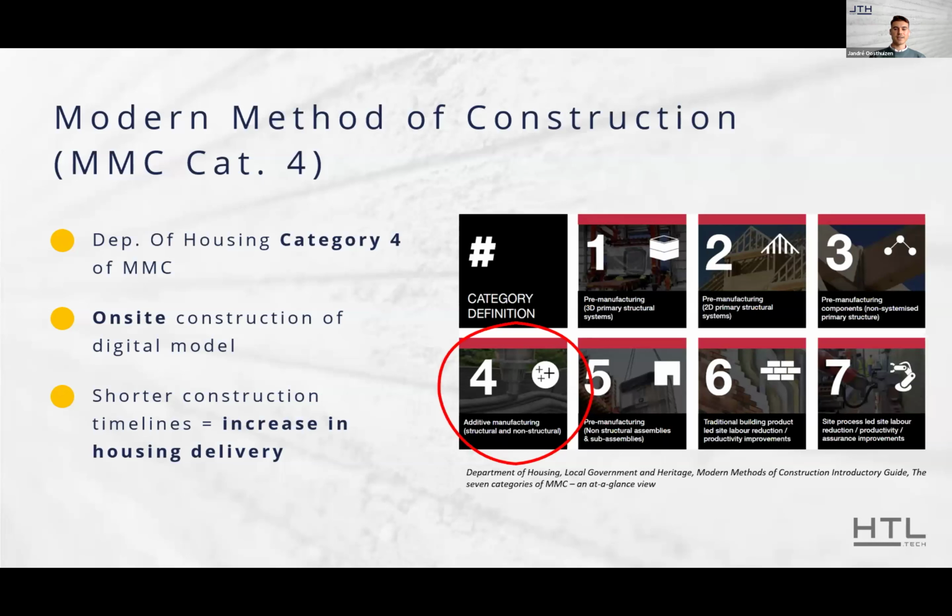To yield the accuracy of the technology, we encourage any MMC manufacturers to collaborate with us. We essentially streamline the production of housing through this accuracy by pre-ordering prefabricated components. For example, light gauge steel partitions or roofs, we can work seamlessly with prefabricated components and accelerate the delivery of housing and spend less time on site. With that shorter construction timeline, we can increase housing delivery.